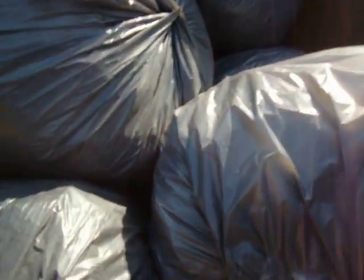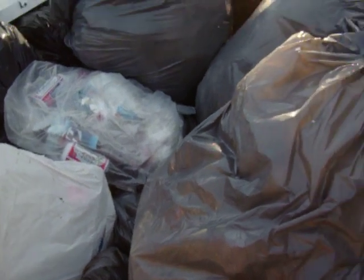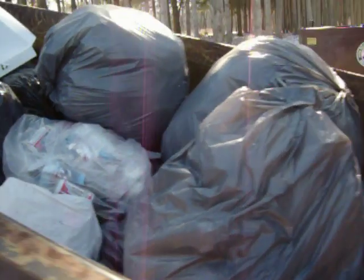Maybe. Well, let's see if any of this is recyclable. Well, that's a bag of plastic. That's a bag of plastic. That's a bag of plastic. Cardboard. There's aluminum. Glass bottles. See?